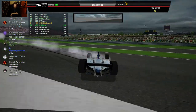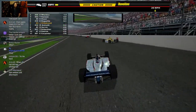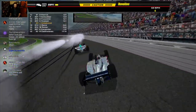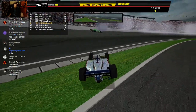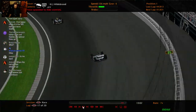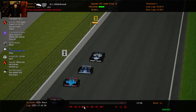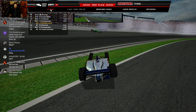You gotta be kidding me. You gotta be kidding me. God, I hate the AI in this game sometimes. Why do you check up that much going into the turn? God, you son of a bitch. Pardon my French. Jesus. Well, that one's ruined.